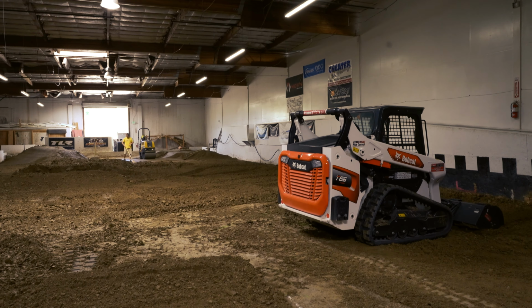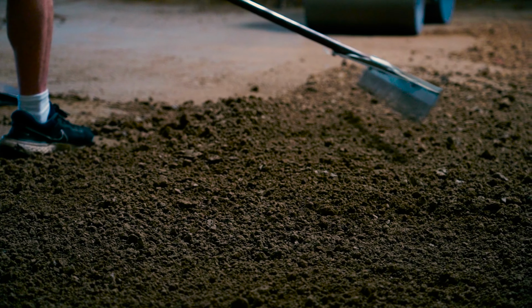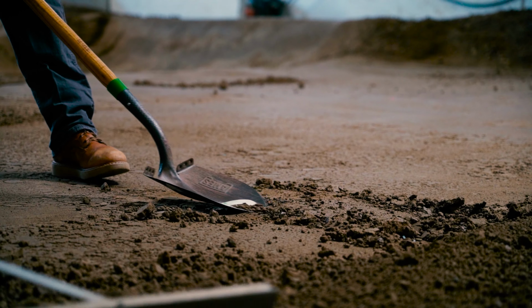So what he's doing right now is tilling up the dirt so he can get it nice and fine so we can go in there with rakes and shape out whatever we need. The whole process with Kevin only takes about a day, and then we take another day to put the pipes in and make sure that everything works.